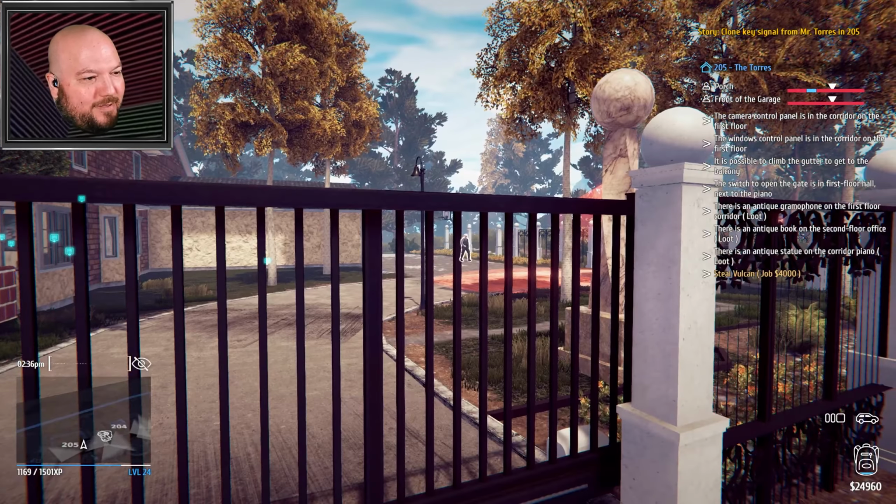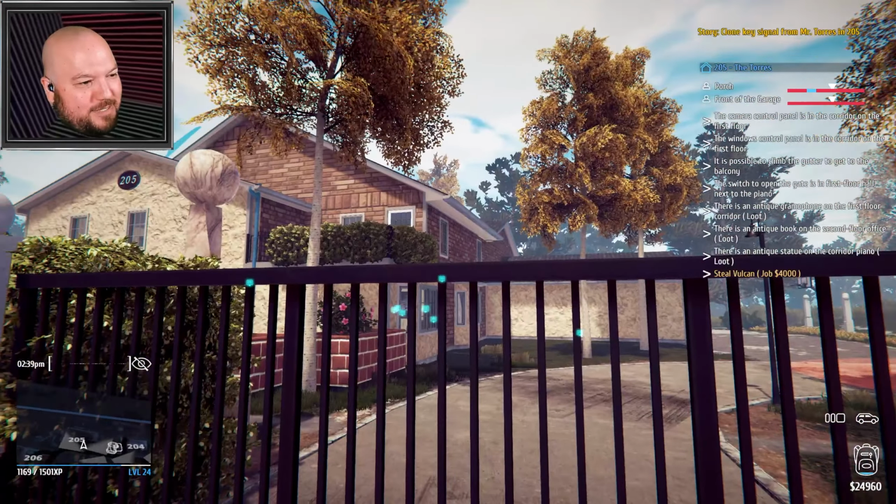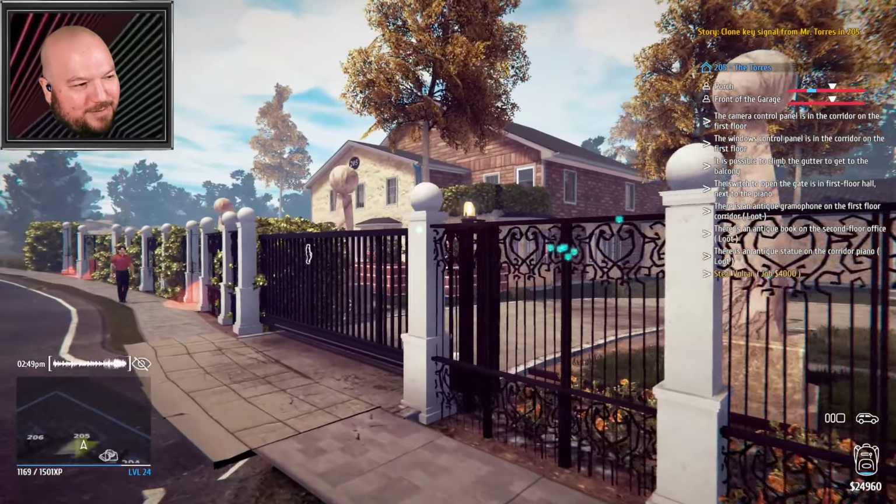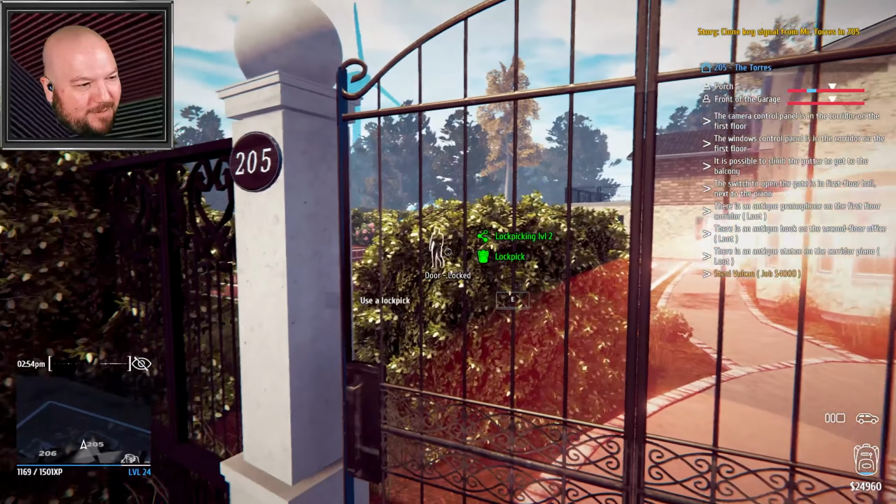If I could knock out the guard, that would make everything so much simpler. I don't think there's a way to knock out the guard though. This isn't Hitman. That seems like it should be a part of it. Thieves sometimes kill people or knock them out.